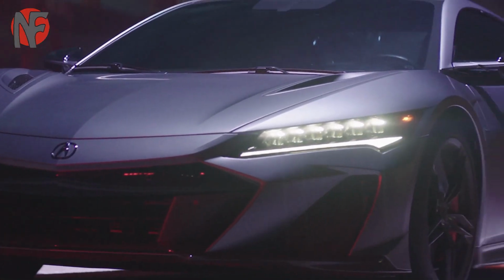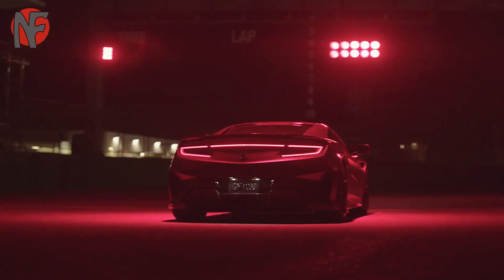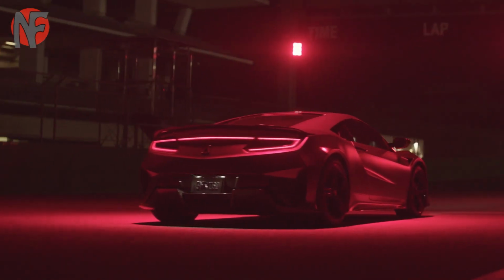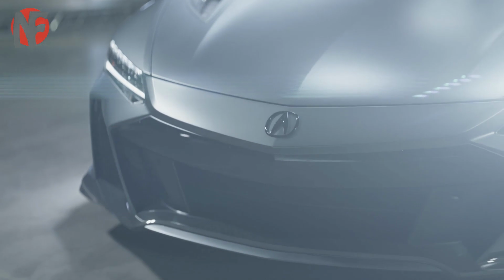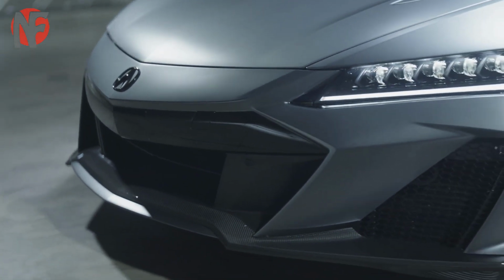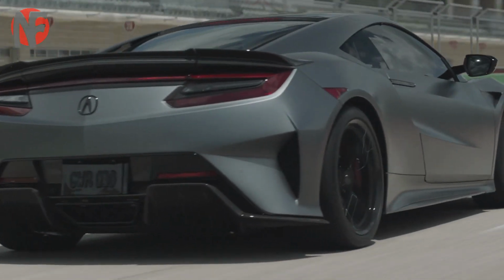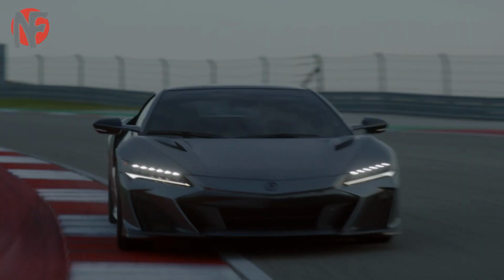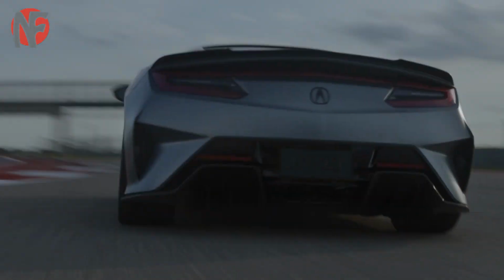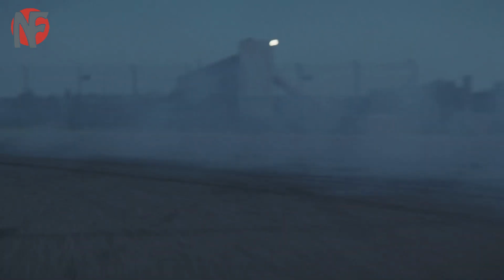The new design of NSX Type S remains rooted in the fundamental principles of total airflow management that has guided NSX design from the outset. The new nose, with its larger, more angular air intakes, and the rear end's larger diffuser work together for enhanced high-speed stability. The new shape of its carbon fiber front spoiler minimizes front aerodynamic lift by directing airflow under the car.